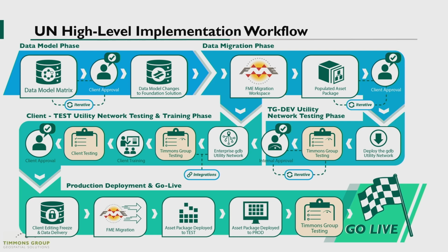All of those come with recorded trainings and PowerPoints and a user workflow guide that step-by-step walks you through basically anything you would want to do in a UN. Following that training is when we have the client test the environment in that test environment.